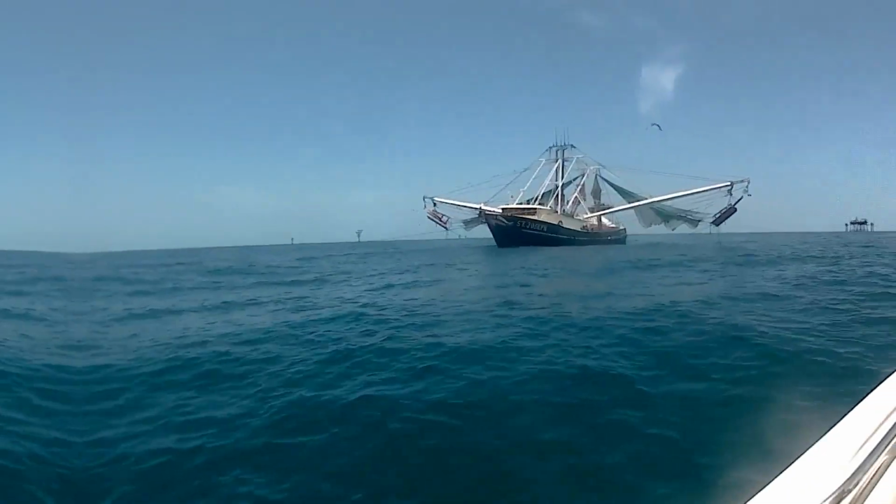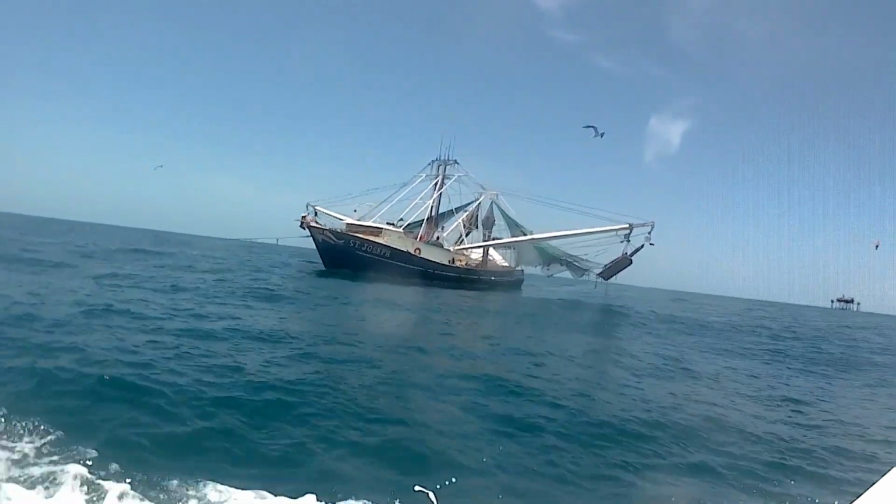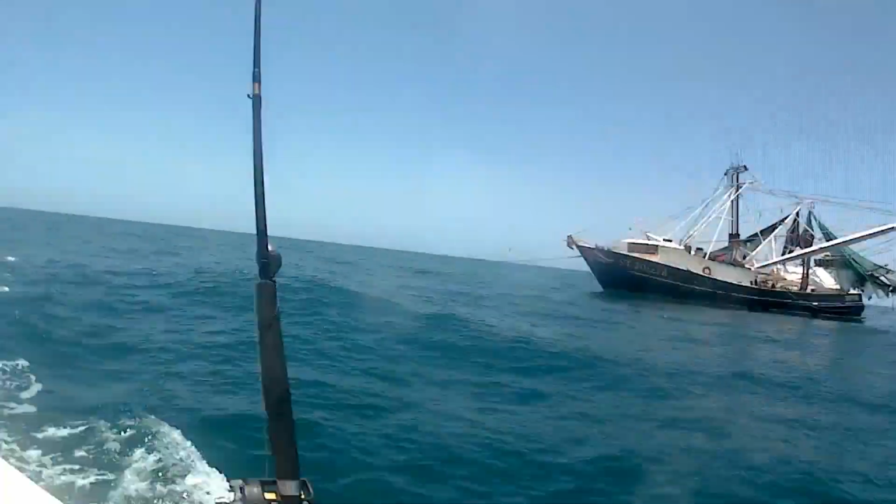Not one bite at that first spot, but we knew that the shrimpers were out in full force, so we hit them next. We started with the St. Joseph and then headed towards the Lady Christine.